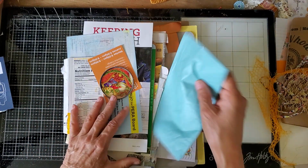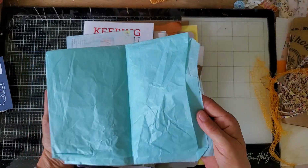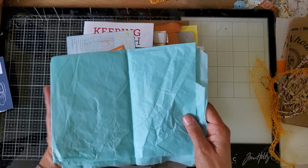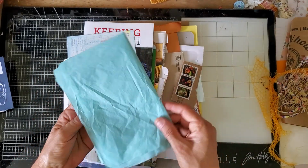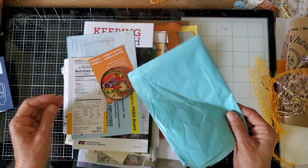Here's another piece of gift tissue that I've also saved out of the trash. It's folded and crinkled, but that's okay because I'll just end up ripping it and using it for the color probably.